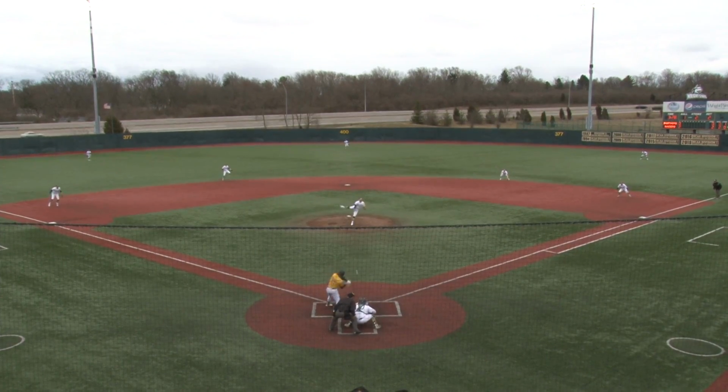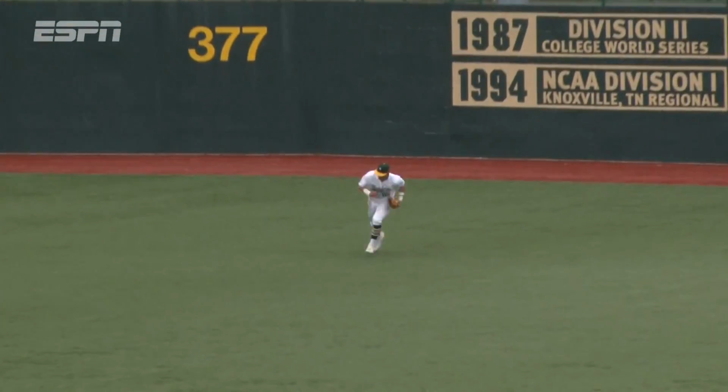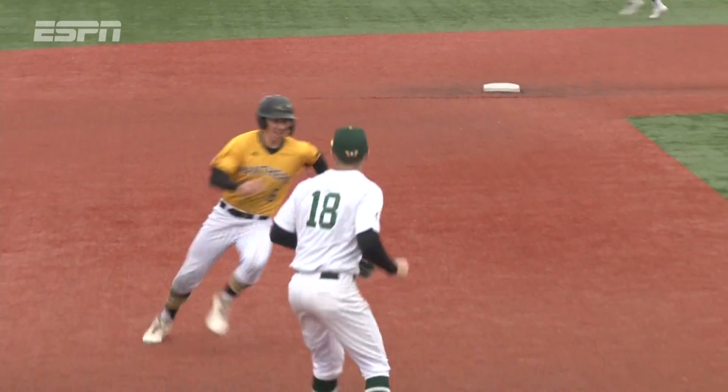1-2 delivery to Viscoso. That breaking ball is hit out to right field. Peyton Burdick measures it, and he puts it away for out number three. So another 1-2-3 inning. Giltrow setting up outside, and that ball lined just over the second baseman into right field. That's going to score the tying run.